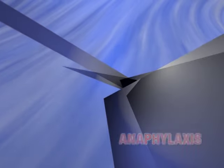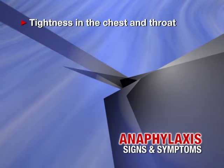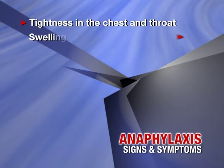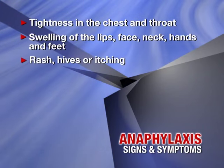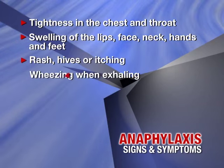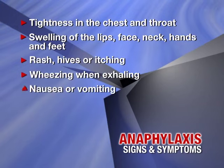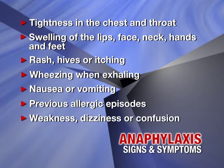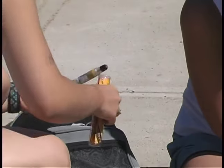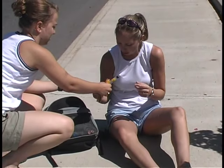Signs and symptoms of anaphylaxis: a feeling of tightness in the chest and throat, swelling of the lips, face, neck, hands, and feet, rash, hives, or itching, wheezing when exhaling, nausea or vomiting, previous allergic episodes, weakness, dizziness, or confusion. As soon as you realize that someone is experiencing a severe allergic reaction, call EMS or 911 immediately. Have the casualty rest in the most comfortable position and assist them with their prescribed medication.